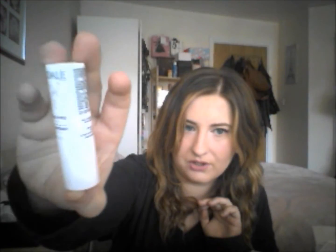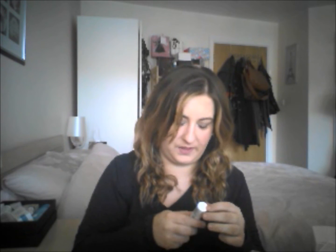But really good. I picked up a Caudalie lip conditioner. I don't know if you can see, sorry, it's washing it, yeah, there. Again, same job, lip balm, moisturise the lips, haven't really used it yet. I think this was about €3.